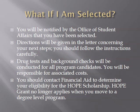What if I am selected? You will be notified by the Office of Student Affairs that you have been selected. Directions will be given in the letter concerning your next steps, and you should follow the instructions carefully. Drug tests and background checks will be conducted for all program candidates. You will be responsible for associated costs. You should contact financial aid at that time to determine your eligibility for the Hope Scholarship. Hope Grant no longer applies when you move to a degree level program.